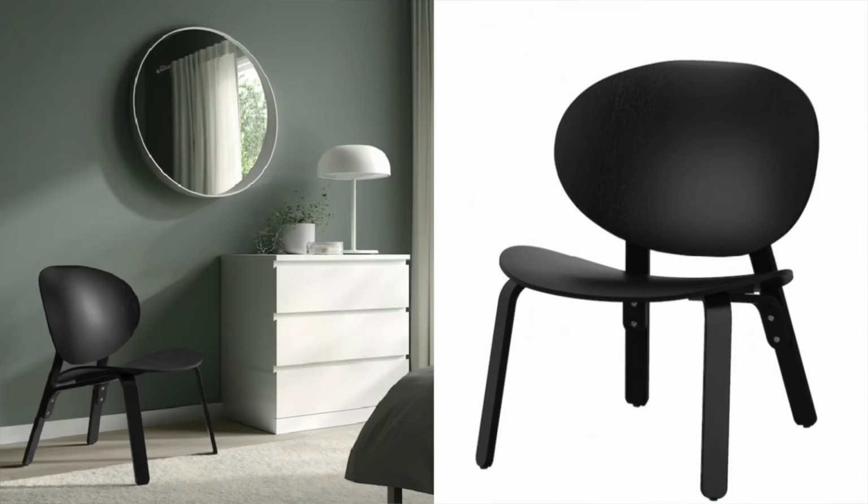Next is this black oak veneer accent chair. I love it particularly in the black color.